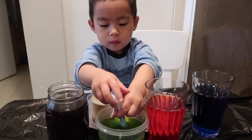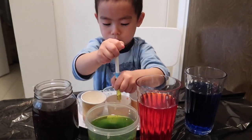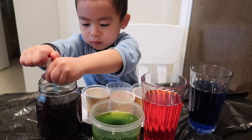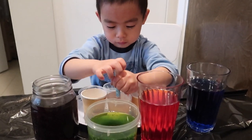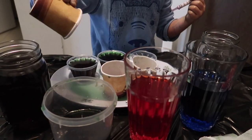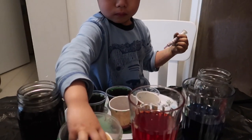Yeah, so far he likes it. I tried it before with one color, and he loved it as well, but I think he got bored already, so that's why I'm trying different colors now. But I need to warn you, this will be so messy, so just put them in old clothes or something.